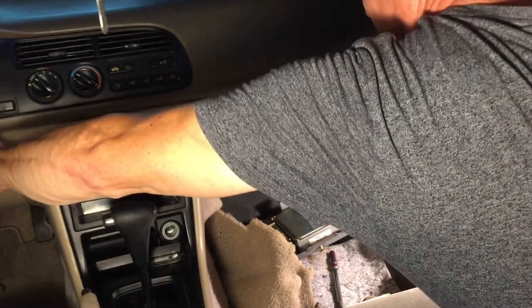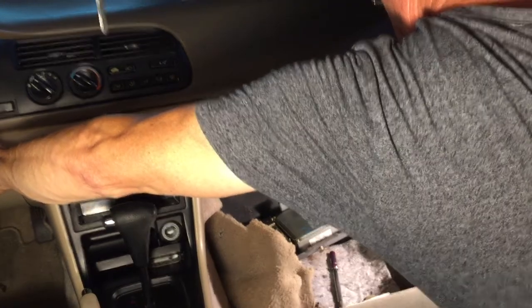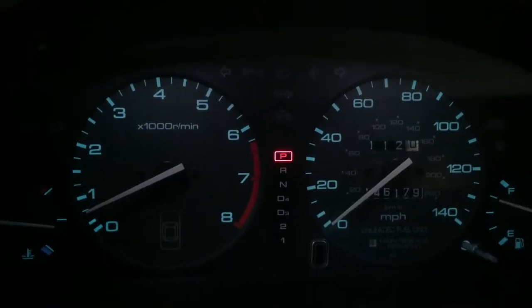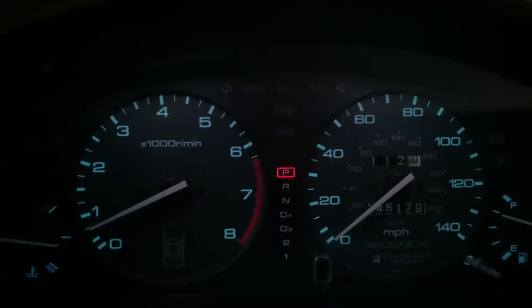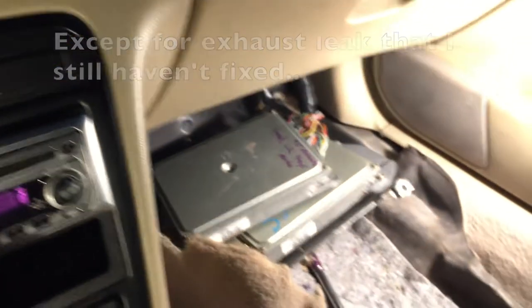All right, we got nothing. Oh, lost my light. All right, you get the picture. She's been idling for about 15 minutes and no issues whatsoever. So, the no start was caused by a bad computer.